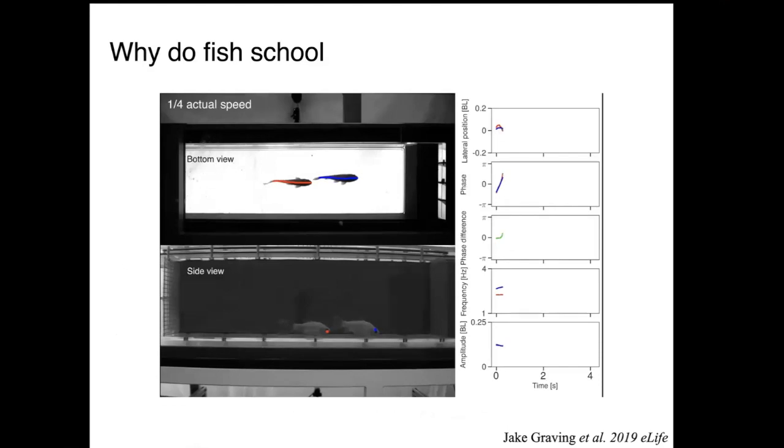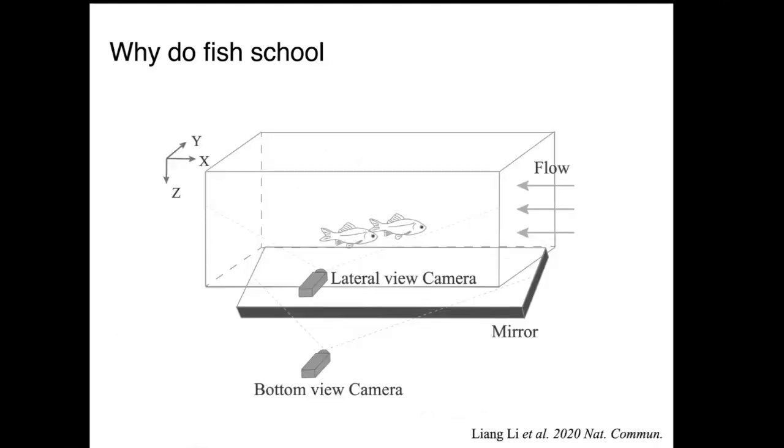Sorry, the robotic thing you had before, was it in a flow tank? Yes. Okay, it seemed like they were always in the same position. Yes, exactly. But there's a flow going on? In the robotic system, yeah, there is also a flow tank. The robotic fish are fixed there with different incoming flow and with different spatial temporal formations.